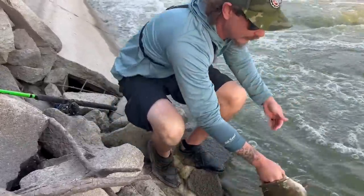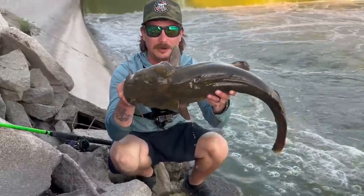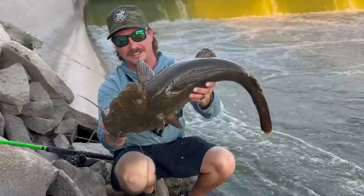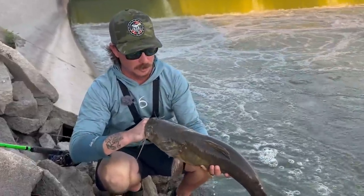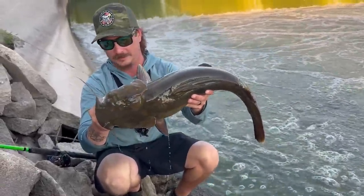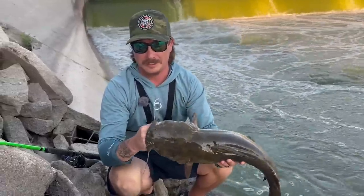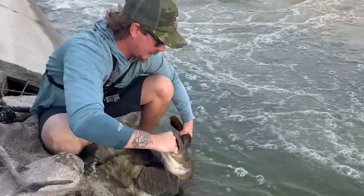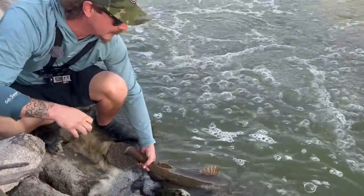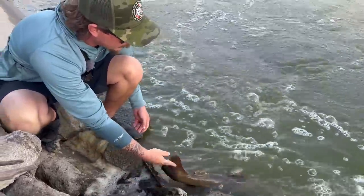Get the foam off him. Not even a big one, but in the current, man. That dude just doubled that rod over. It's pretty warm. He looks pretty delicious, but I really want to keep a flathead, but once again, today ain't the day. You get the pass, my friend.